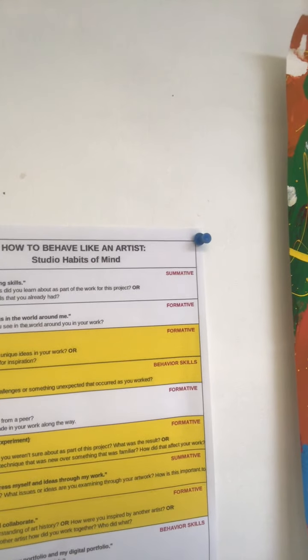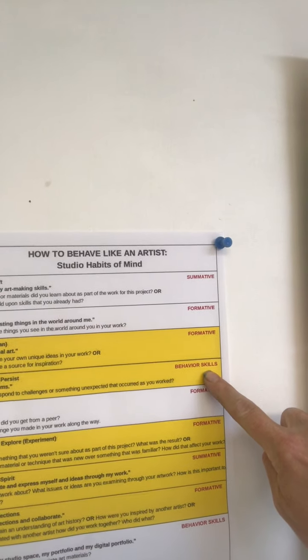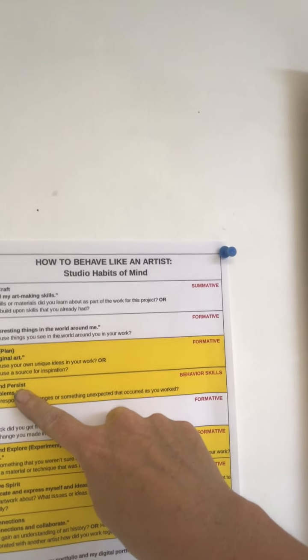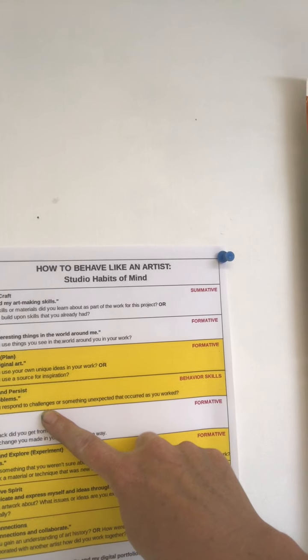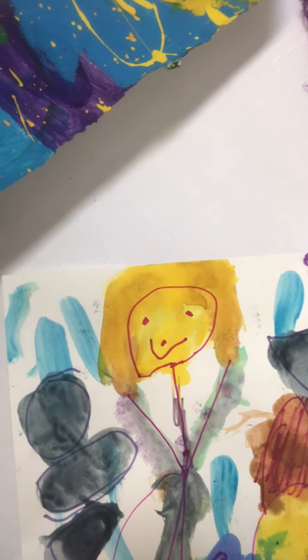Number 4 is engage and persist. I solve problems. So, how did you respond to challenges or things that were unexpected that occurred as you worked? Notice that's a behavior skill right here. So, being persistent means sticking with something and solving problems and challenges as they arise. And I just have to tell you that problems always arise. Drips happen. I do a lot of work with my younger kids, my daughter Harper, at how to handle things like a black drip when it occurs and what can we do to not quit and maybe turn it into something else. She gets very upset, and that's a skill that she's really working on, persisting instead of quitting and walking away.